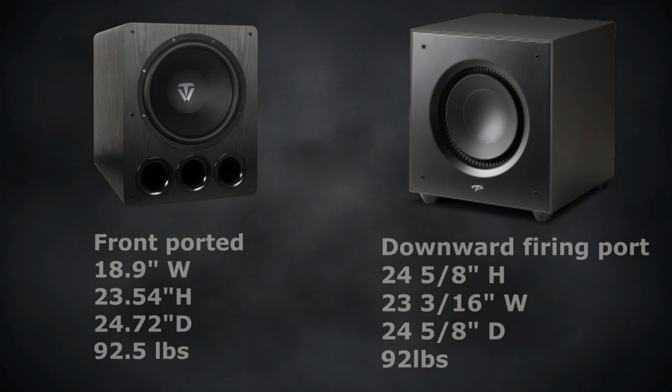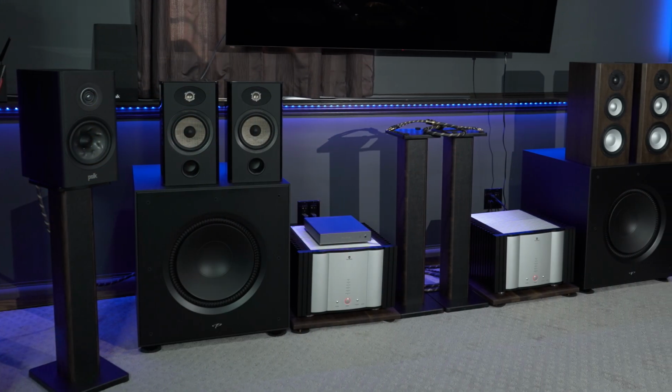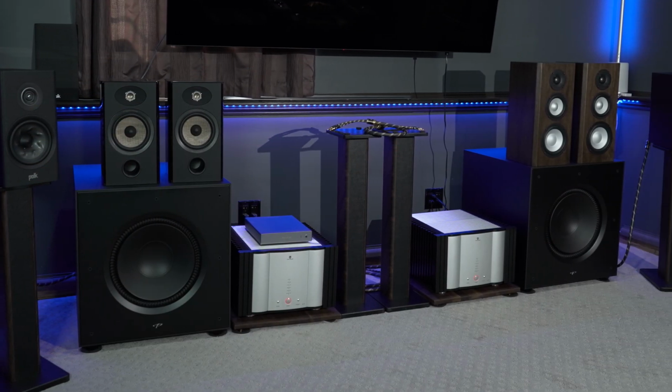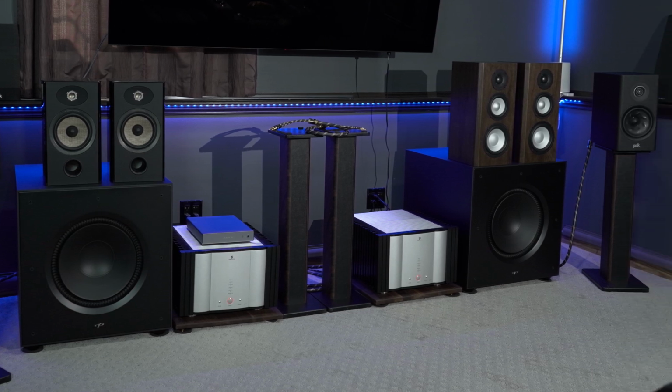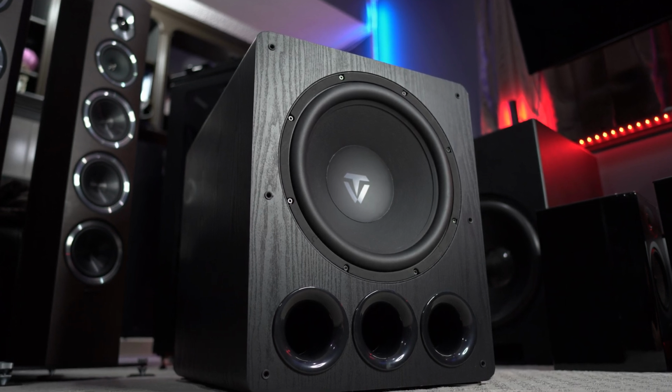They are both ported subwoofers, but there is a size difference in their cabinets, as you can see right here. Now, I remember when I had the Paradigm X15 in my room, it is pretty much a 2-foot cube, so it is a little bit awkward to place, but you do need decent size to provide a nice low-end extension. So I understand why they made it as big as they did, but I do find that the D6000 being a little bit more narrow and having different dimensions makes it a little bit easier to place.